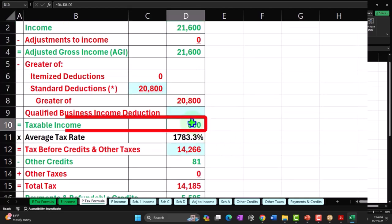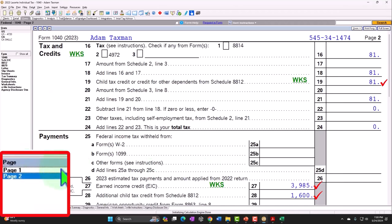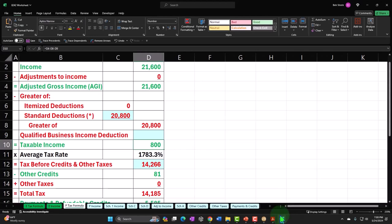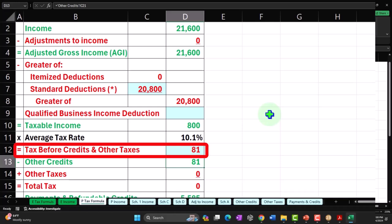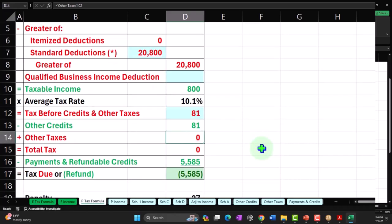And then there's the 800 taxable income, which is on page number one. So there's the 800, I think. And then page two, calculating the tax, which is $81. I'll let the software calculate the tax of $81. And then this is the other credits, bringing the tax down to zero.